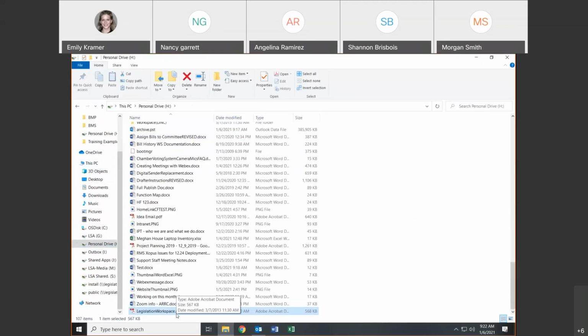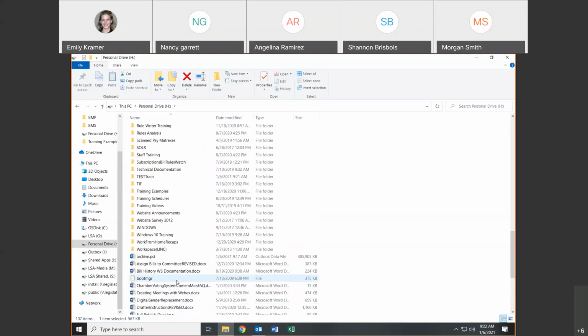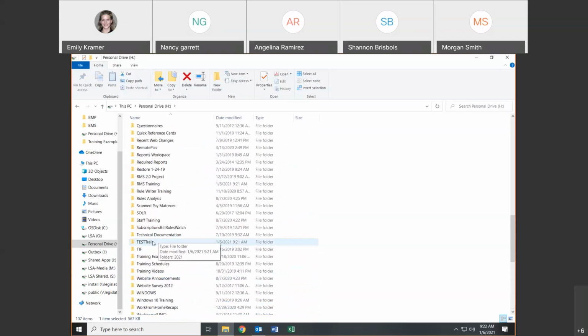Good question. The other thing to be cautious about: if you are copying and maintaining several versions of the same file, just make sure that when you update it, you're also updating each place where you've saved it. Otherwise, you're going to end up with one on your H drive that's correct and one on your G drive that's maybe out of date. That's not something that's usually a problem. I just say that as a cautionary thing to advise you against doing. But you can save, of course, as many different copies of files in as many different places as you like.